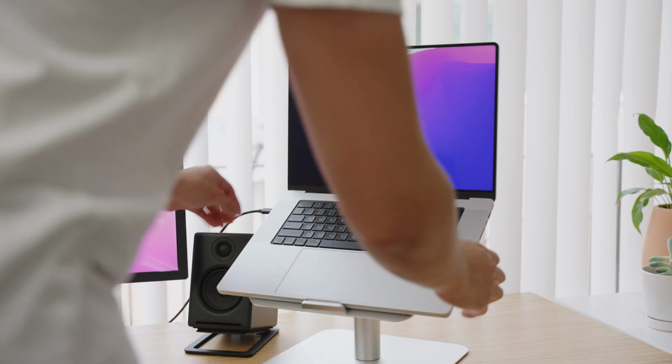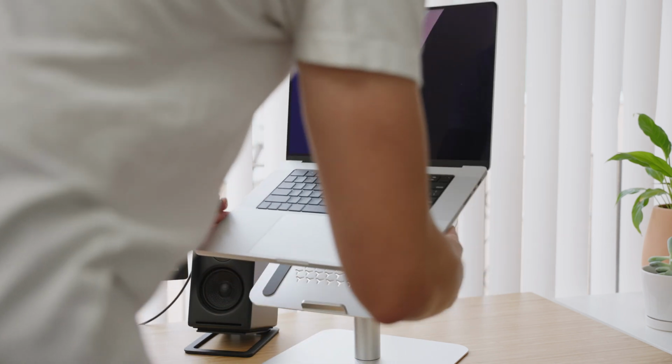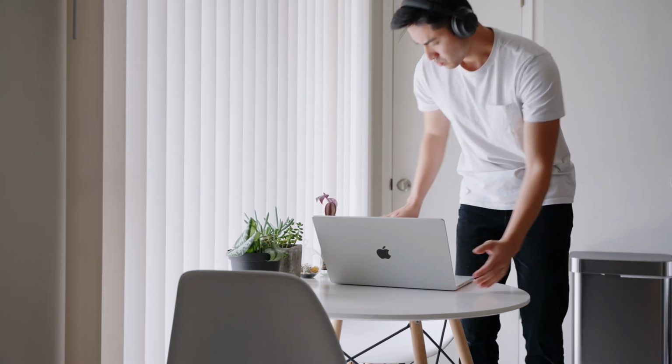I chose to go with the MacBook form factor this year because it allows me to travel and work if I ever need to, and when I'm not traveling, it lets me work from different locations within my apartment, which is nice to switch up every now and then.